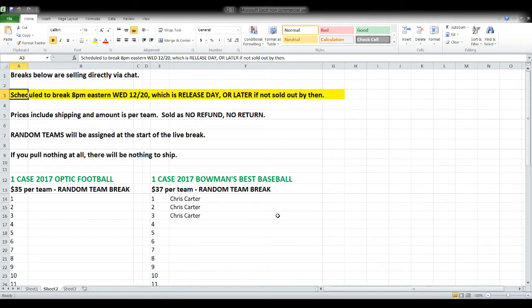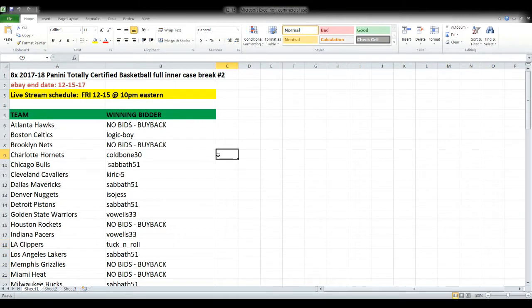The other little housekeeping note here: these products both come out this upcoming Wednesday, the 20th. That's one case of 2017 Optic Football and one case of 2017 Bowman's Best Baseball. Those are both random team breaks, so you won't know what team you're going to get until the time of the break, and we'll let random.org sort that out for us. The Optic Football is $35 a team. The Bowman's Best is $37 a team. Once again, that includes shipping and all of that. If anyone's interested in that, you can let me know now by way of chat, or you can let me know by way of eBay messages if you're watching this later on a delayed broadcast.